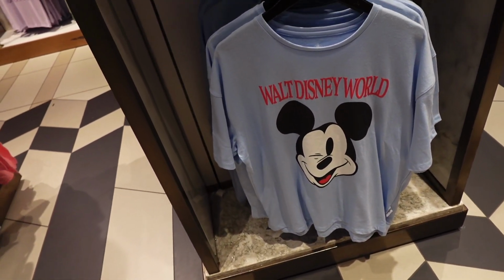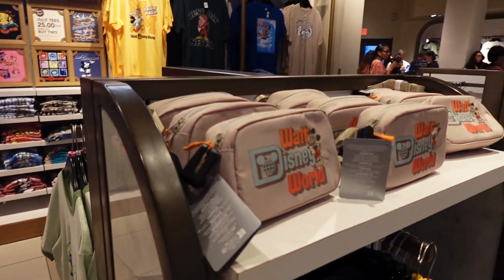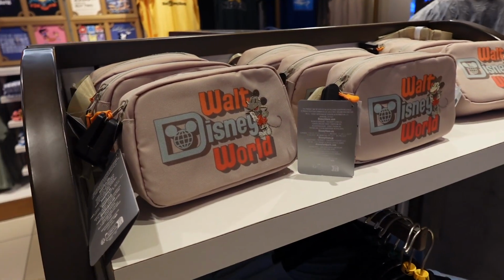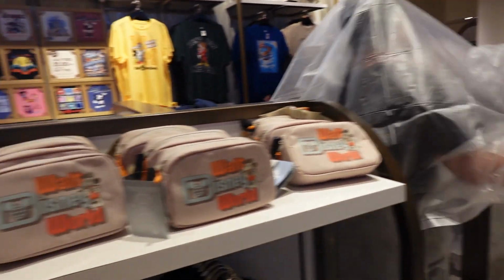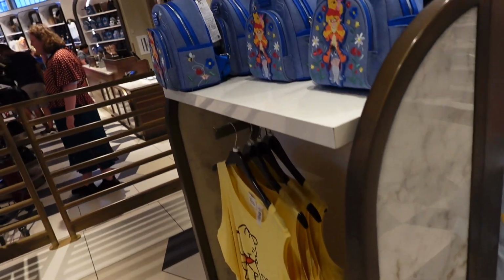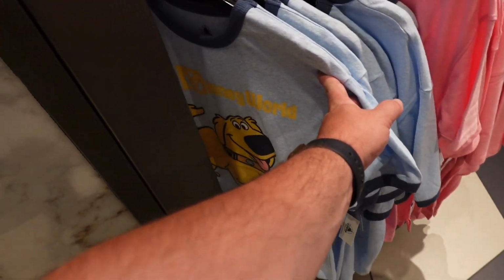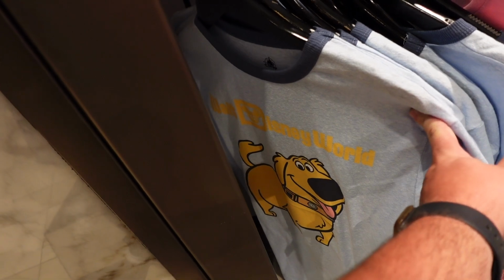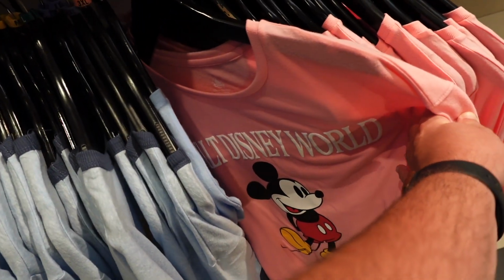It's Mickey giving a wink over here. Classic Mickey, Walt Disney World. Some fanny packs over here. It's very subtle. Also, we got this monorail one over there. Check out this in a second. Got some Winnie the Pooh stuff, some loungefly bags if you are a Loungefly person. Also, look at this. They have Dug from Up, Walt Disney World. There's another one right here for the ladies, Walt Disney World.